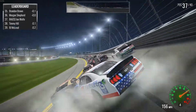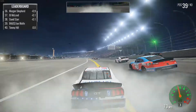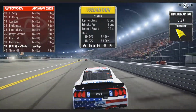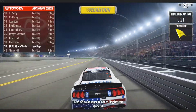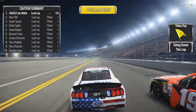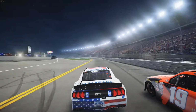Oh god, started fishtailing. The car ahead is pitting, so they're all pitting. Laps remaining 9, so we can't make it from here, so there's no point in me pitting because we're all gonna have to pit again anyway. And I will inherit the lead. Okay. Bit of a beat up car, but hopefully it doesn't hurt me too bad.